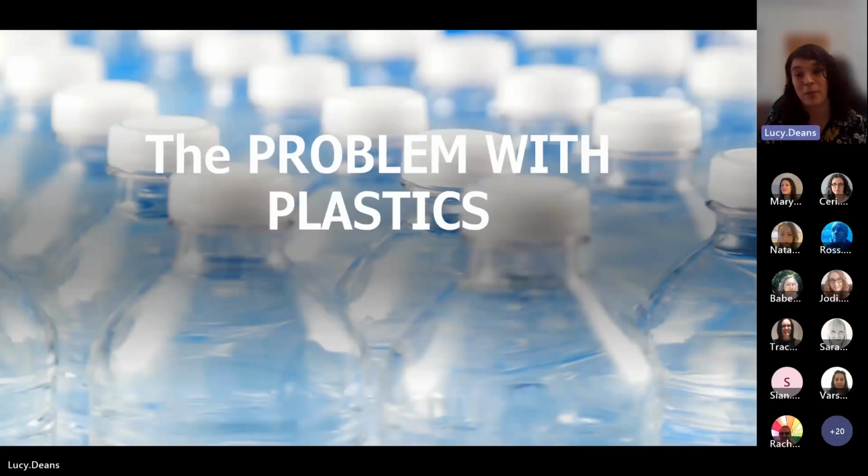So we're going to be looking at the problem of plastics today. We have plastics everywhere. They are widespread. The amount of stuff I can see on my desk alone made from plastic is incredible. It's lightweight, it's versatile, it's really cheap to make, so it gets everywhere, quite literally.